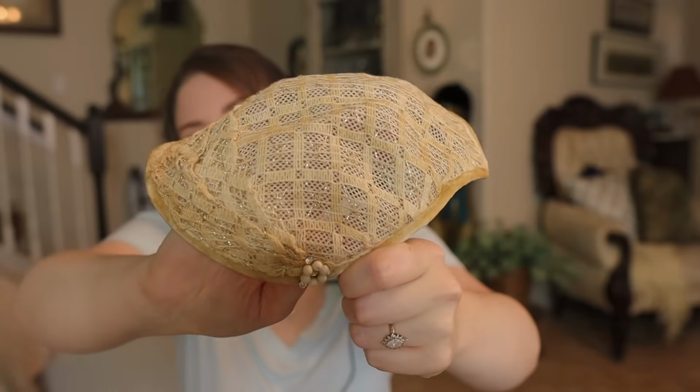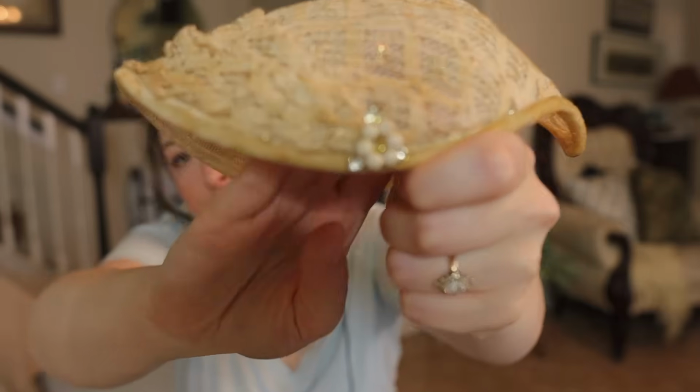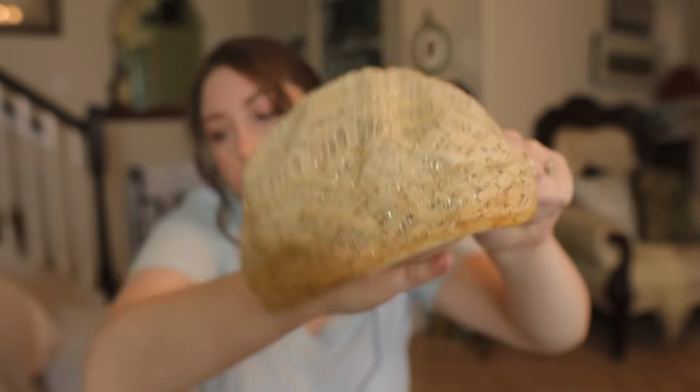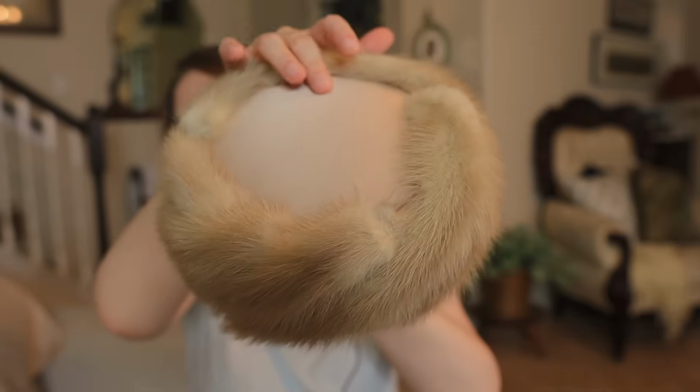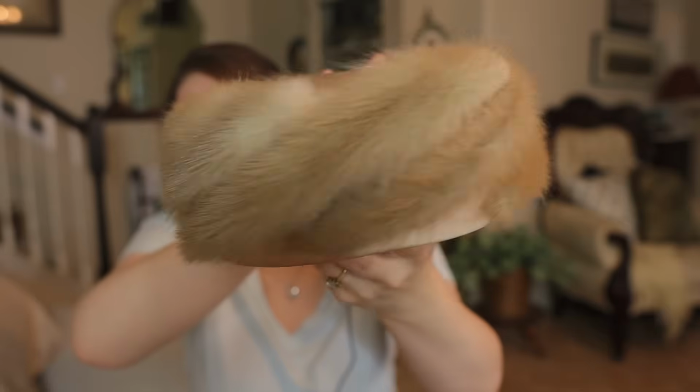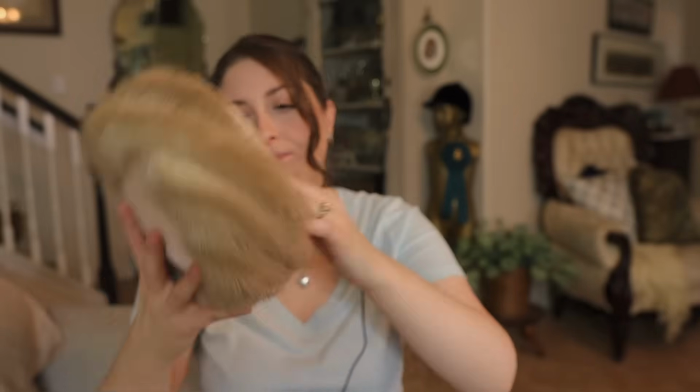I found these two fancy vintage hats hiding in a modern hat box. This one is different, it kind of just sits on top of your head. It has these cute little flowers on the side. It's really pretty. And then this one is so gorgeous. I think this is real fur, but it has this really pale pink satiny part up here and then the fur, and this one has tissue paper in it, so it's kept its form really nicely.